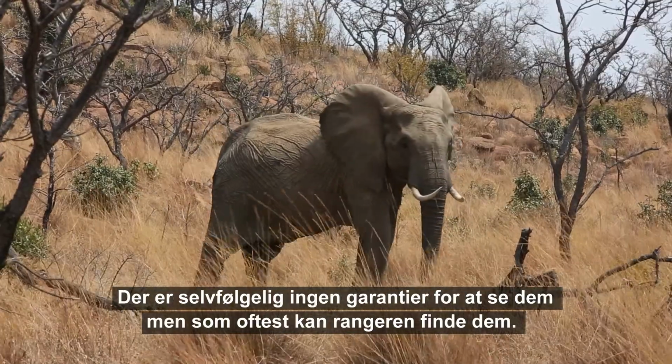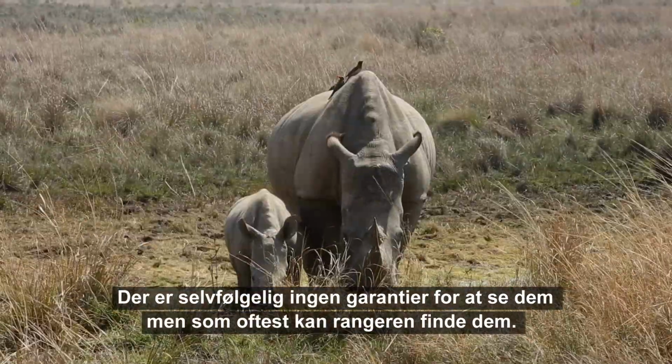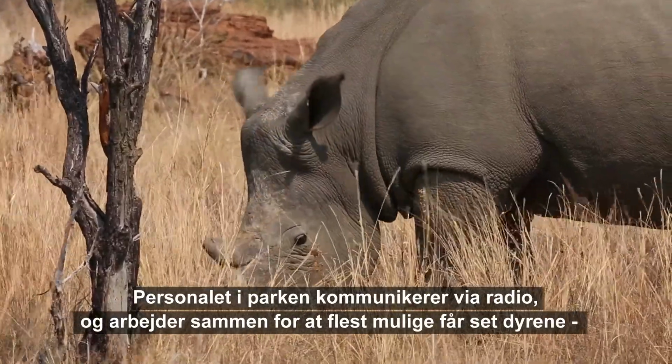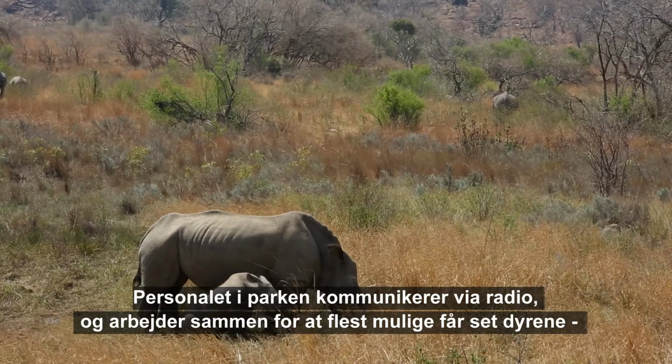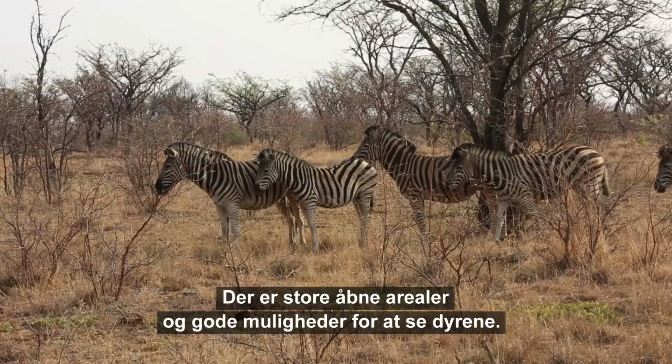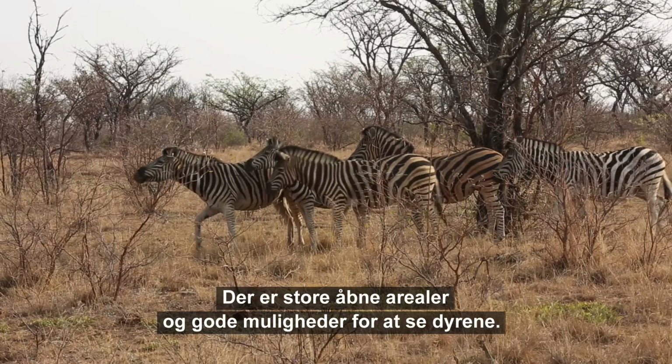Unfortunately, with this sort of thing, there are no real guarantees, but it is normally down to the range and obviously communication amongst everyone that works out here to try and see something like that. So there are chances, and a lot of the time the chances are pretty good. Lots of open space and lots of chance to try and see these animals, so there's always a good chance of that.